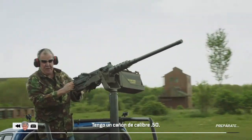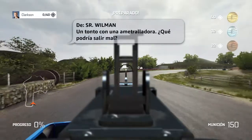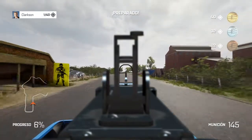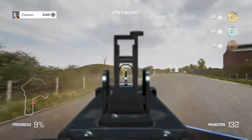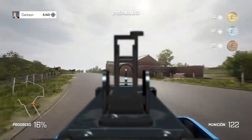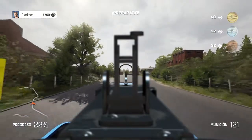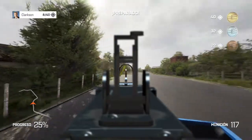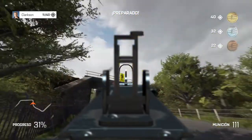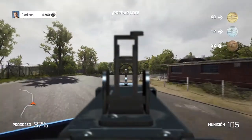That's what I've got, a 50 cal. Lock and load. Looking good. I was very brave. Behold my weapon. I was very brave doing that. I am a horse of a man. Skillful work.